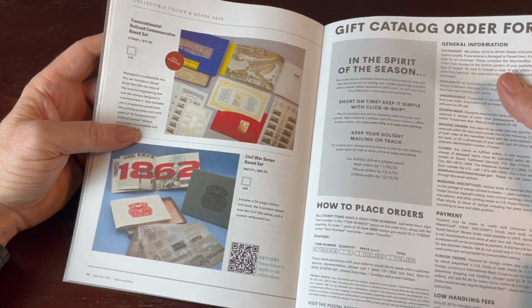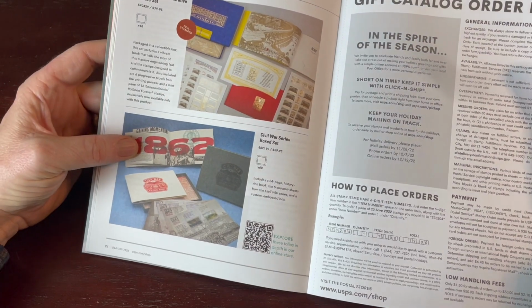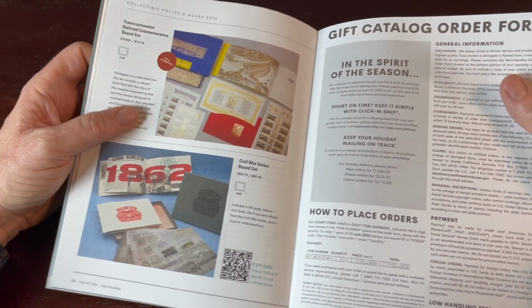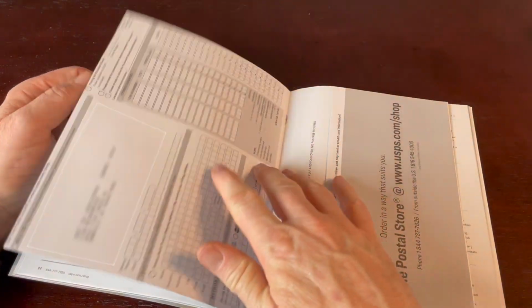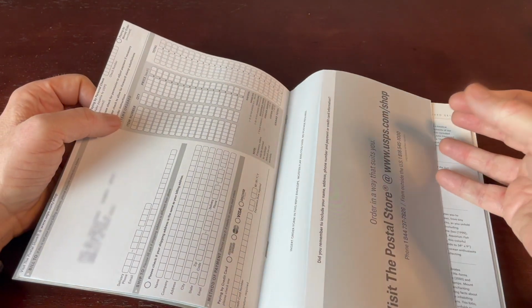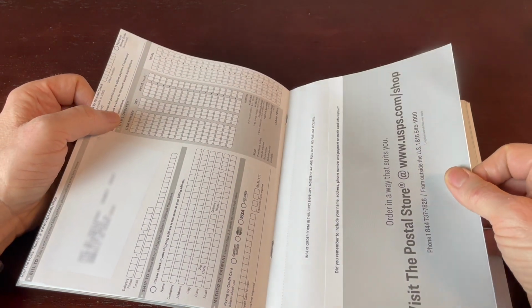There's a Transcontinental commemorative box set and a Civil War series boxed set. Here's your order form where you can place an order for whatever items you want. I believe you can also go online. I in fact know you can go online and order these as well.